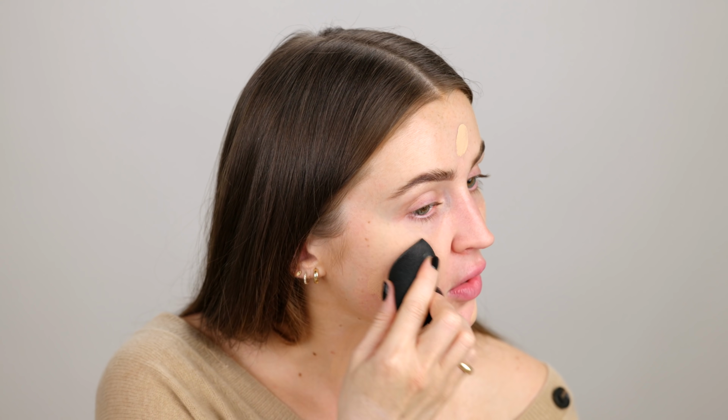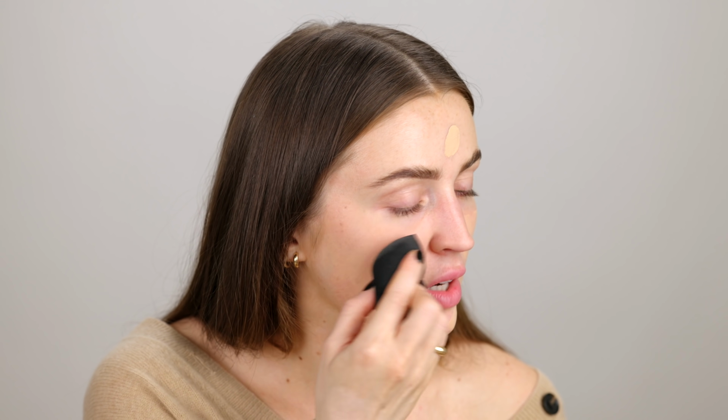For me, it's my cheeks where I've got some active breakouts right around here, and then I'm going to put some down the neck, and I'm going to blend it in. Like I mentioned already, I have been using this foundation for some time now, and what I love about this foundation, it's actually quite magical, especially when it's paired with the primer. I don't know if you can see this, but it's completely filled in my pores.